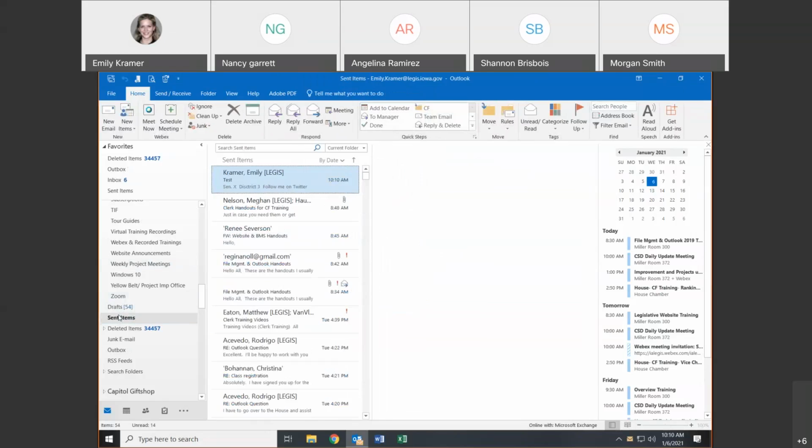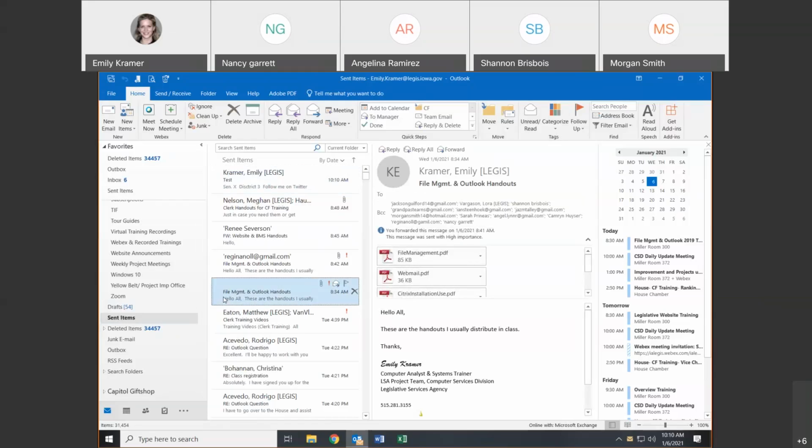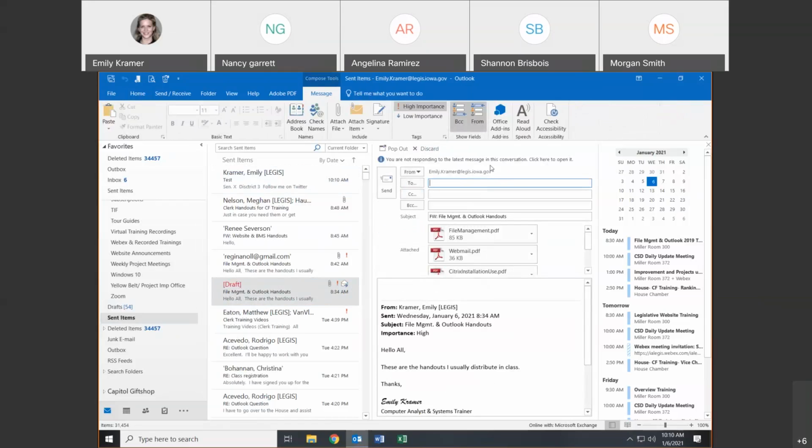Sent items. There is also a setting in our email that will save a copy of every single message that you send. A lot of people are used to carbon copying themselves on messages. It's really unnecessary because, like I said, you're already going to get a copy of everything in your sent items. This is a great place to come if your legislator says, hey, I want you to resend that message you sent to so-and-so last week. You can come in here, pull up the message, hit reply, reply all, or forward. Generally, you're going to be forwarding it.